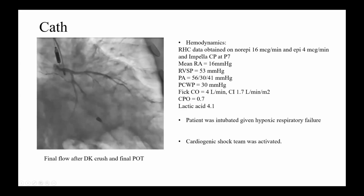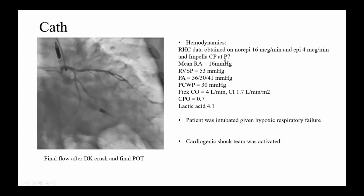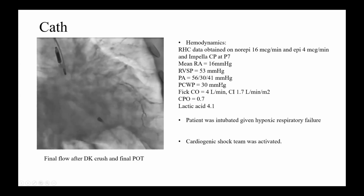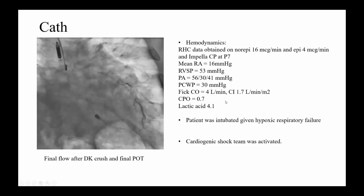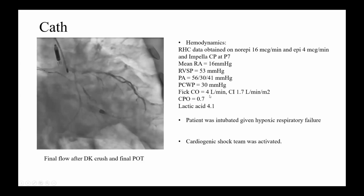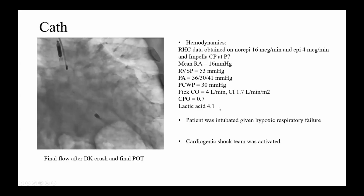So again, at this point, he was still on norepi at 16, still on epi at 4. He required Impella support at P7. So of course we went ahead and started getting right heart cath to check his invasive pressures and hemodynamics. And as you can tell by looking at the numbers here, significantly elevated filling pressures on the right side and the left side with a wedge of 30. Definitely significantly reduced cardiac output and index down to 1.7. His CPO was 0.7. Also, we checked the lactic acid in the lab, and it was elevated at 4.1.